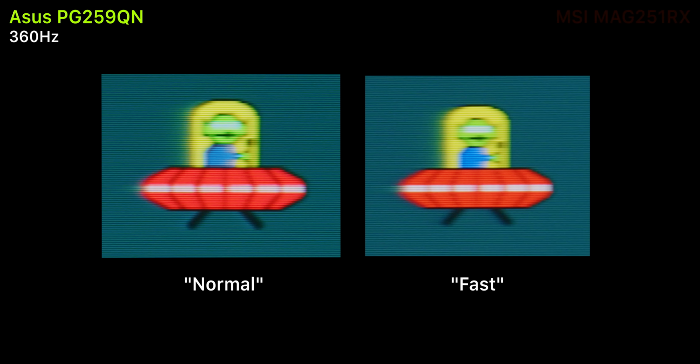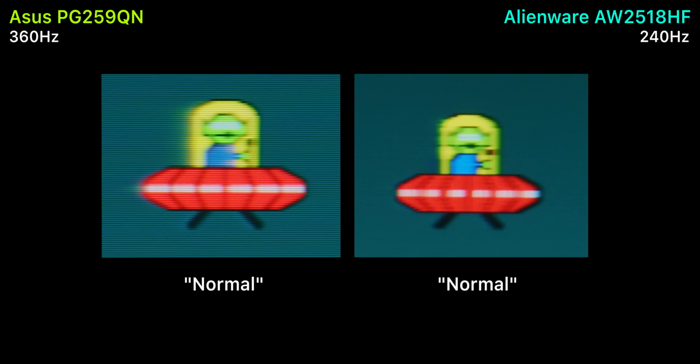Compared to another high refresh rate IPS monitor on the market, the 240Hz MAG251RX from MSI, which I reviewed a few months ago, the PG259QN has a bit more inverse ghosting, but does look slightly crisper overall, with just a little bit less smearing on the trailing edge. Admittedly, it would be very difficult to actually notice this difference in game. Now, when we compare this to my daily driver 240Hz TN panel from Alienware, motion clarity is undoubtedly better on the TN, with the small white spots on the UFO clearly separated.